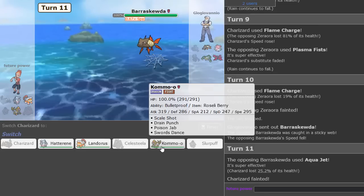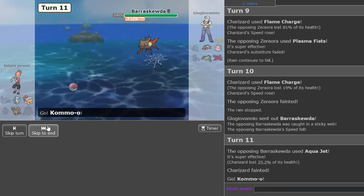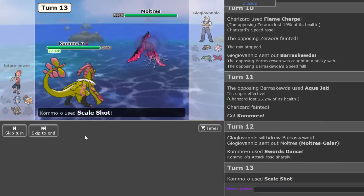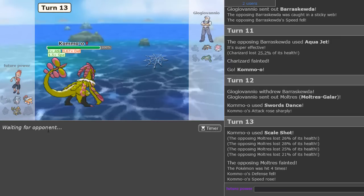We can go into Kommo-O is perhaps the move. Swords Dance up here is the play. And then I think just Scale Shot, which will do a lot. 2, 3, 4. There we go. And we win.